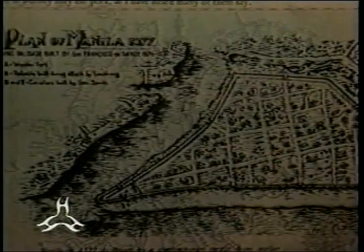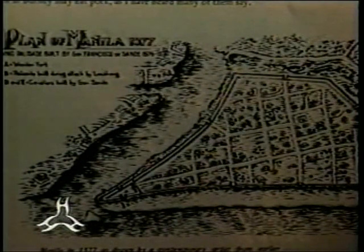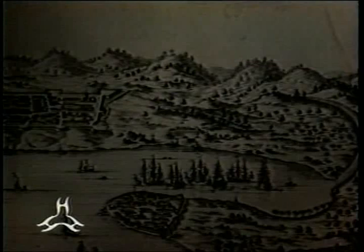He conquered Manila, which was located on the shores of a bay and at the mouth of a river, and therefore eminently suitable for defense, administration, and trade.